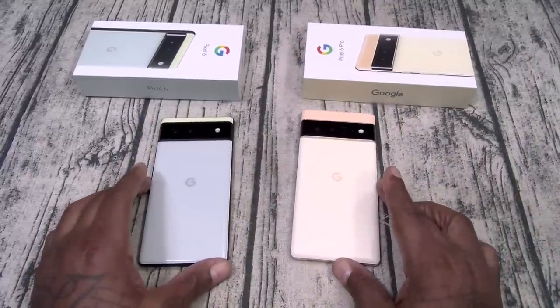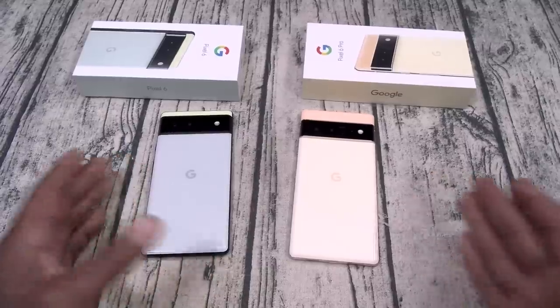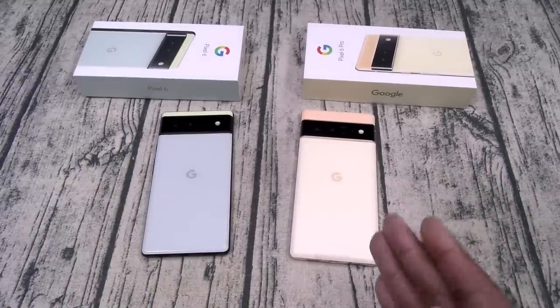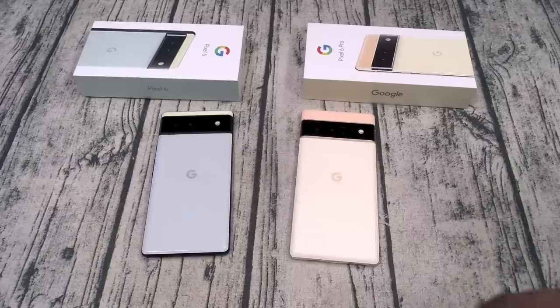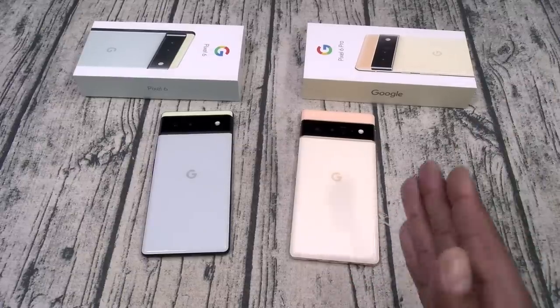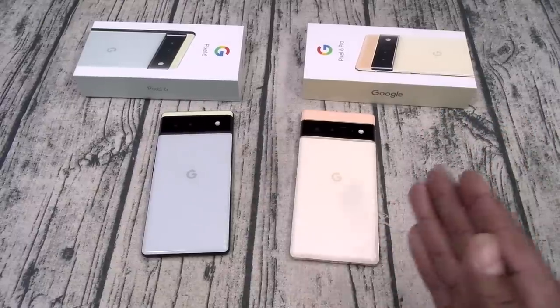But one thing I wanted to mention also about the 120 hertz on the Pixel 6 Pro, a lot of people, when I was reading the comments, were saying that this phone doesn't feel as fast and as smooth as their Mi 11 Ultra or their S21. Here's the reason why. Because this one has a variable refresh rate. So it's not always forced on 120.